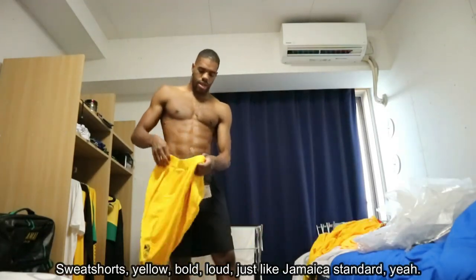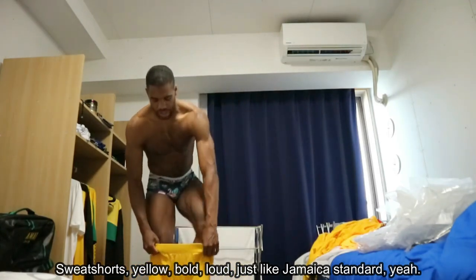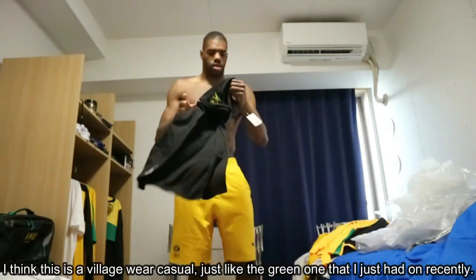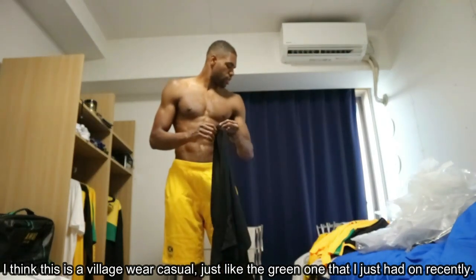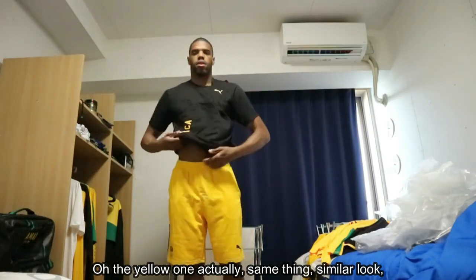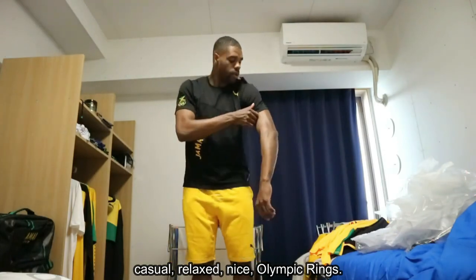Sweat shorts, yellow, bold, loud, just like Jamaica standard. I think this is a village wear casual, just like the green one that I just had on recently. Oh, the yellow one actually, same thing. Similar look, casual, relaxed. Nice Olympic rings.